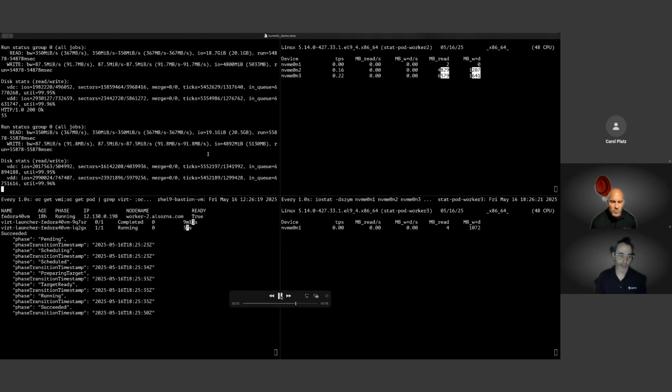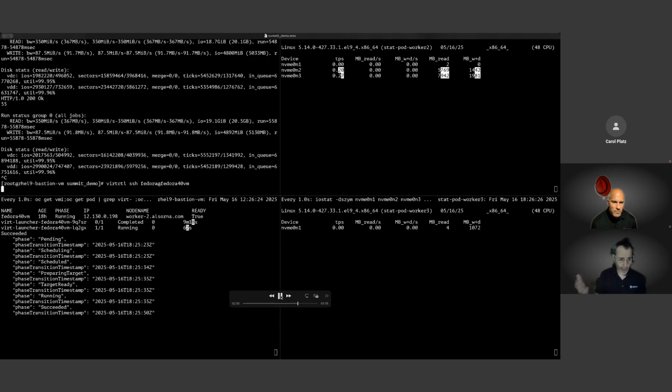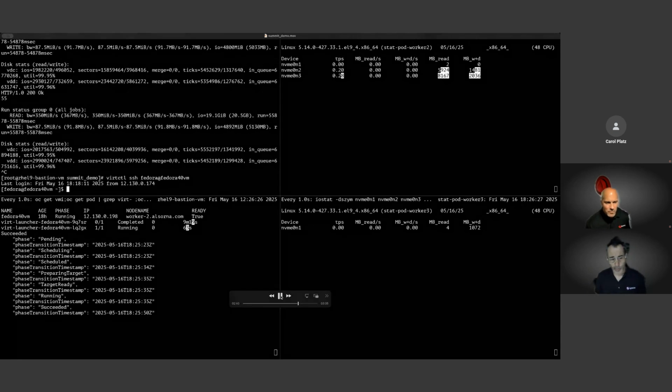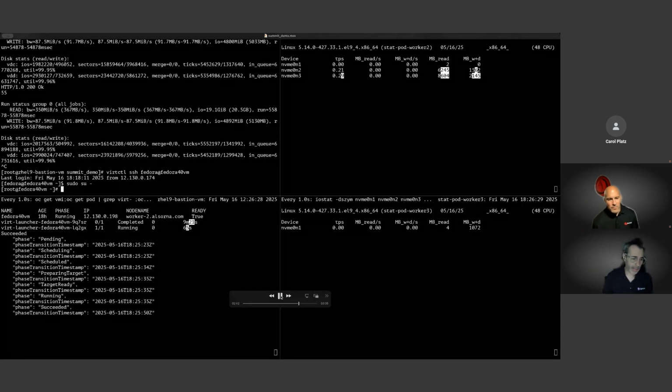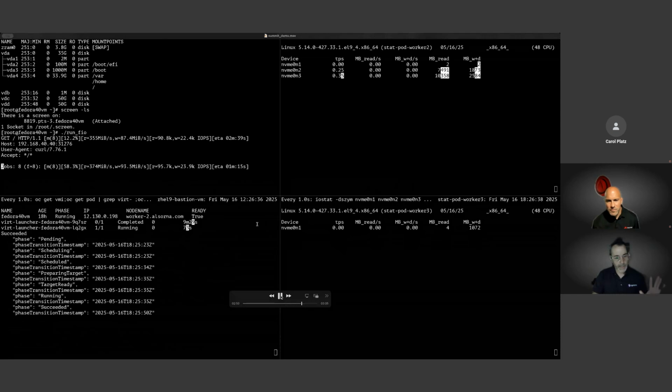I'm going to SSH again into the virtual machine, which now resides on a different location. I'm going to screen back into that. And you can see that the FIO continues to run with the same ratio and the same rate as before. That's basically a very, very short demo of us doing a live migration.